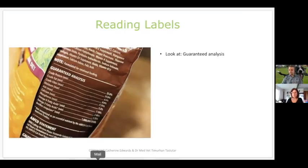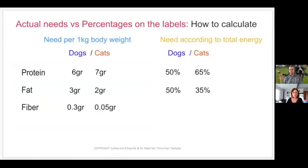But we will come back to the protein-fat ratio again, because that has a huge impact on it. So it doesn't look very sophisticated, I'm sorry for that. But it's actually actual needs versus percentages on the labels. I want to show you here what a dog or cat actually needs according to their body weight instead of percentages you read, right?